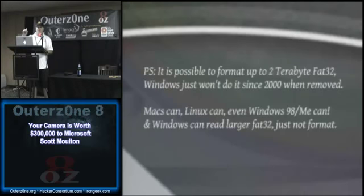Your thumb drives in Windows 2000, we didn't have 32 gigs or bigger. Now you can go down the street and you can buy a 128 gig thumb drive or 256, and you can't format them in Windows because you can't go higher than 32 gigs, right? You have to use some special tool or download something or do something else. You can't do it natively in the operating system.